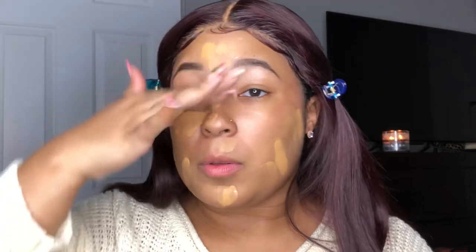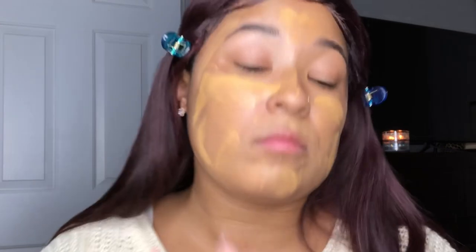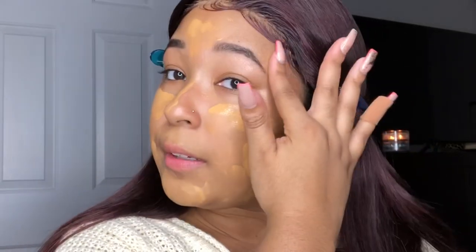Now I'm going to apply my Fenty foundation. And I just put it all over, on top of that liquid highlighter, all over my face. And I do this by the pump because I do not like to waste this. This is like the best foundation I ever had. Don't forget to get by your chin, ladies, and by the hairline. Okay.